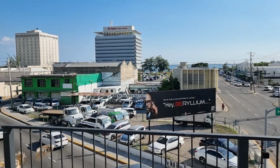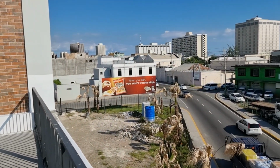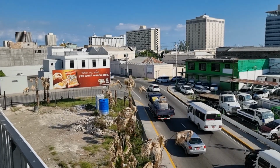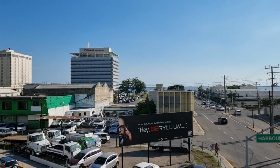So again, this is some views from the chill area on the building. This will be a chill area for any event. Great views. We have ocean view.